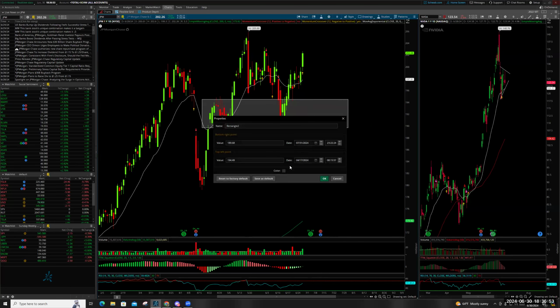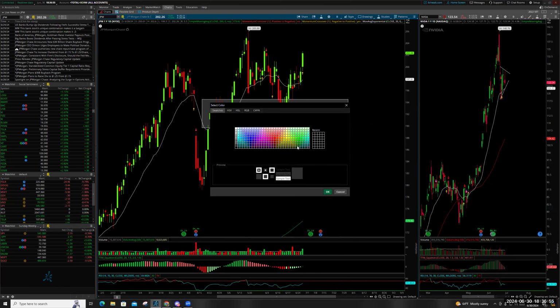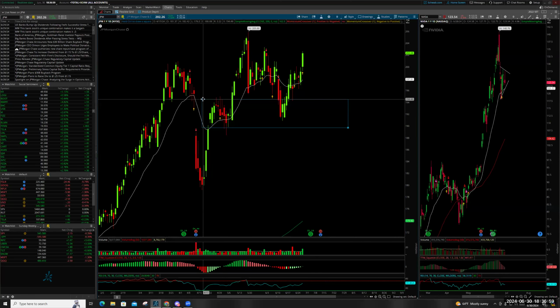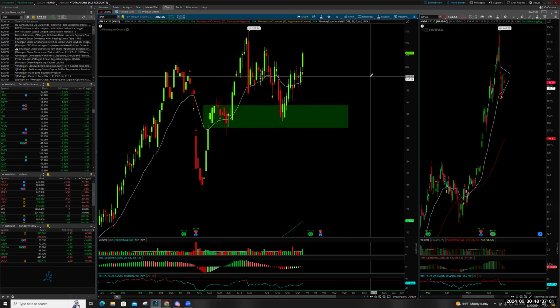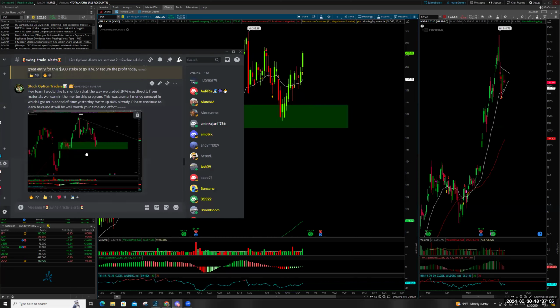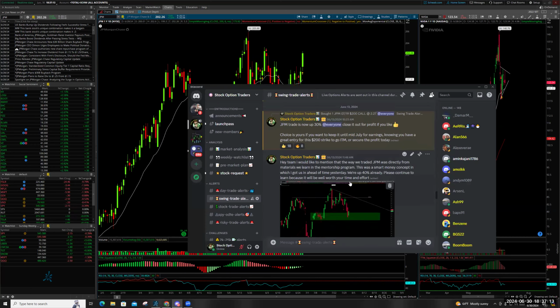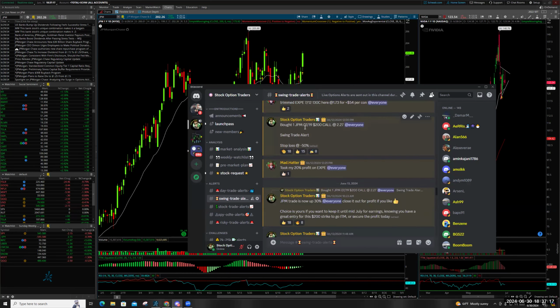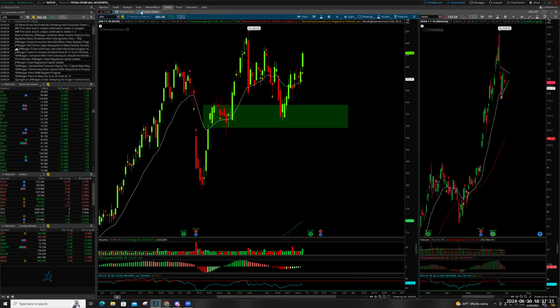Let me go ahead and draw that zone. Now, this is the smart money zone. Let's bring it down here and look at where price action is trading at now, team. This is where we called it out, and this is where price action is trading at. So let's go over our JPM analysis. We bought the JPM call, the 719 200 call at 227.